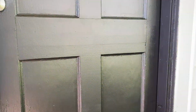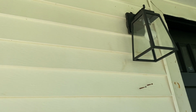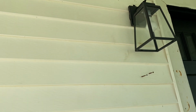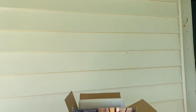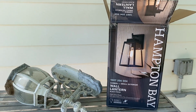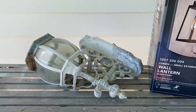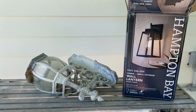To get the second coat of paint here on the door, as well as we got the new light fixture hung. My daughter's dad came and hung that for me. Here it is. Picked it up at the Home Depot. Here's the old one we had. It's about 25 years old. It's had it, and it was time to get a new one.